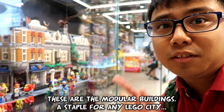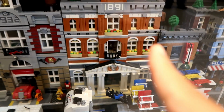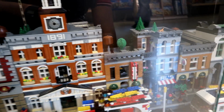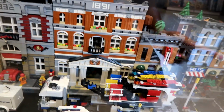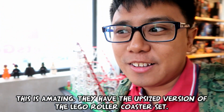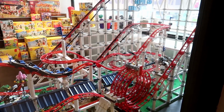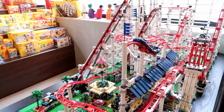And this is the model buildings, a staple for any Lego City. Town hall, the fire station, and detective's office. All these sets are no longer being made. And this is amazing. They have the upsized version of the roller coaster set. This was probably two or three sets combined together. I wish they turn this on though, so we can see the mechanics of this ride.